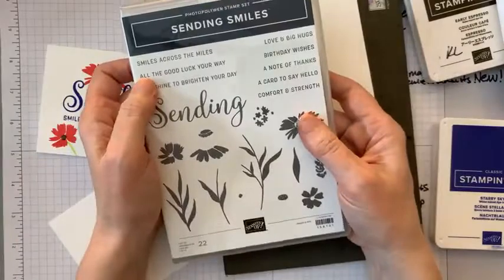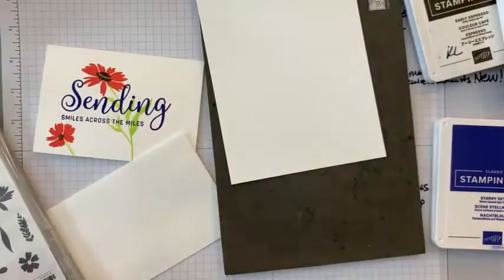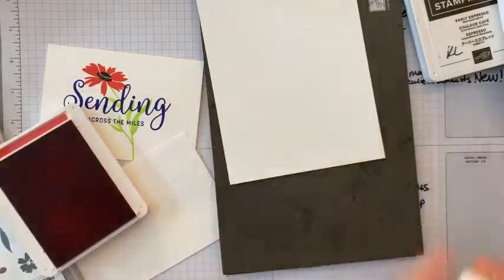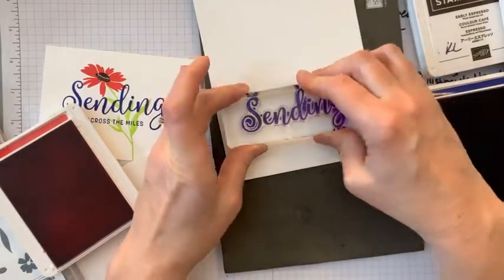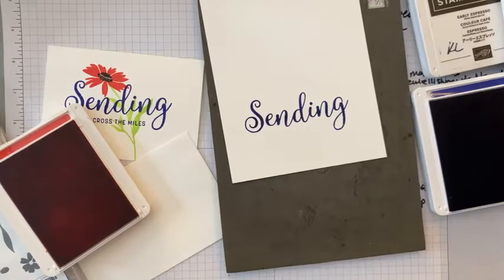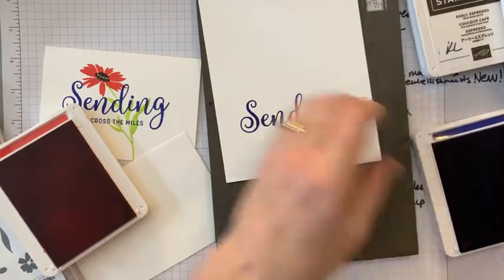All right, the stamp set that we're using today is called Sending Smiles. I do recommend that you get the bundle. The dies are super cute. I'm going to show you some cards made with the dies, but we're keeping it simple here. All right, so I'm going to start with the middle of the card. And I've made a number of these. Gosh, this is probably my 50th card. And I just learned that you're just going to stamp this Sending Smiles smack in the middle. Just smack in the middle. And what I love about this new color, Starry Sky, a really deep purplish blue, is that it's almost like a neutral.